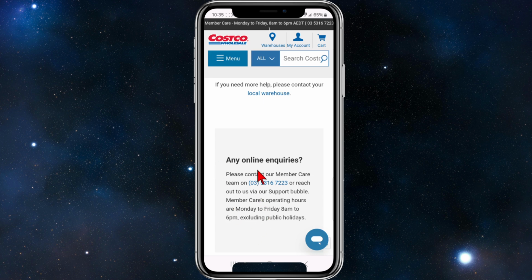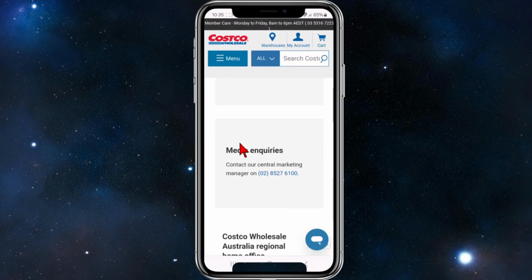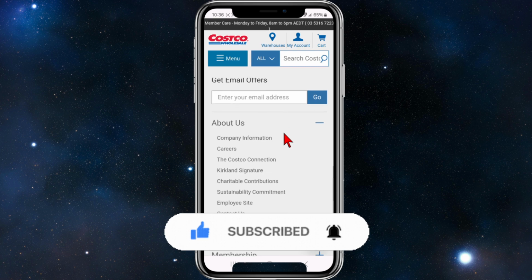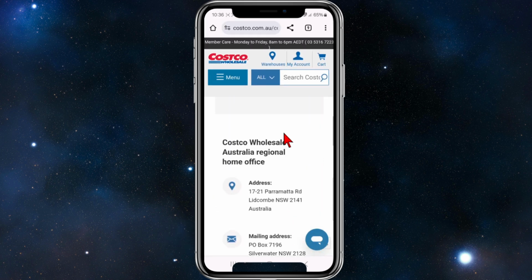If we've got any online inquiries, we can contact our member care team on this number here, or reach out to us via the support bubble on the bottom right. And if you've got any media inquiries, you can reach them on this number here as well, and they've got more information about their business or contact details below here, as you can see.